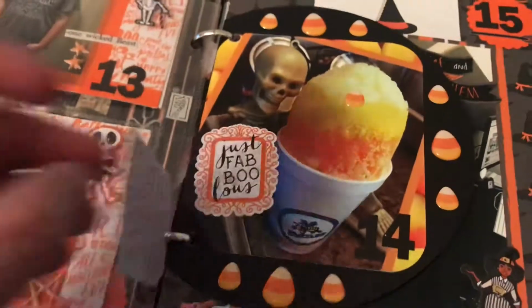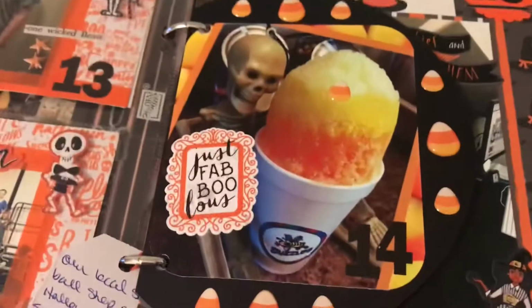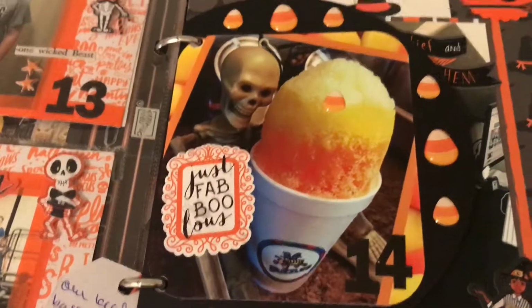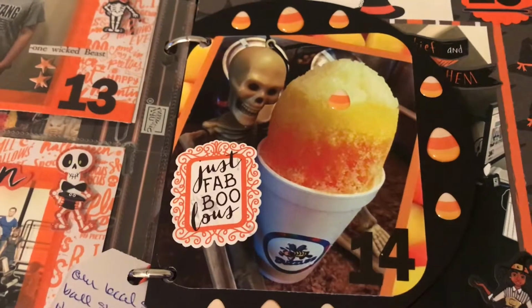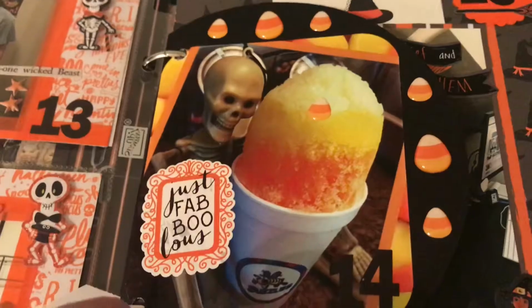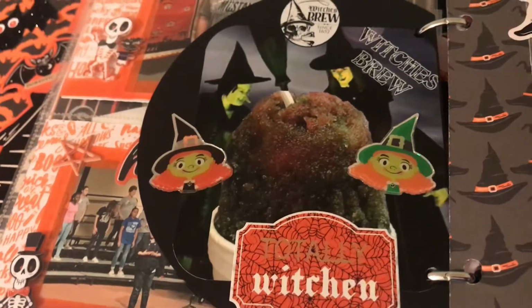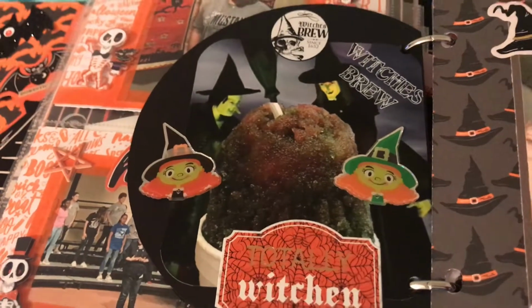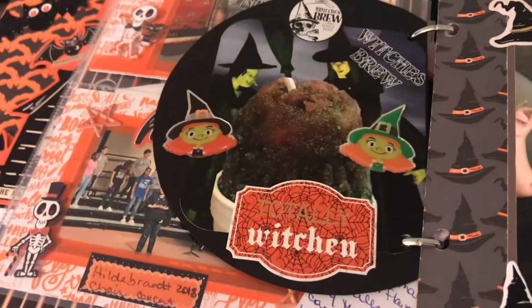Let's see. Day 14. I just have this little tag, and I talk about our local snowball stand. We're in Texas, so it's hot. It was hot in October, and they had the candy corn snowball, and they had a witch's brew snowball that came out for the October month, and so I just talked about how we had tried those.